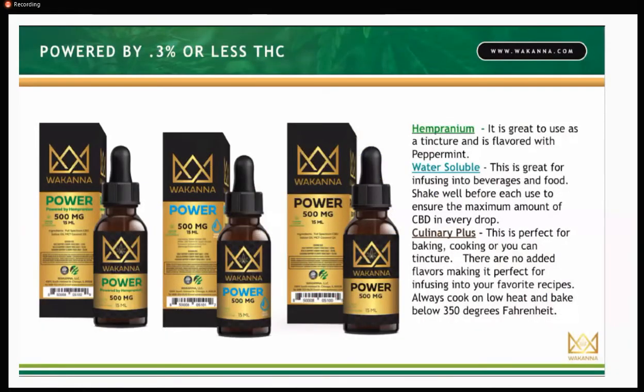Our other power products, again, the power products are the products that contain 0.3% or less of THC, and they have the black label, is our Hempranium 500 milligrams. Now, our products are very unique. There is no other CBD company that has a proprietary blend of 3 USDA certified organic essential oils that enhance the anti-inflammatory effects of CBD.